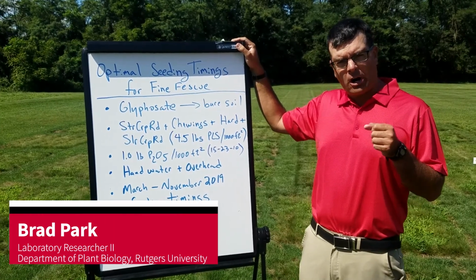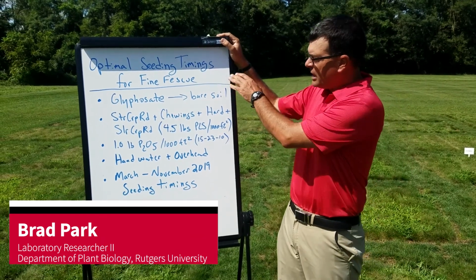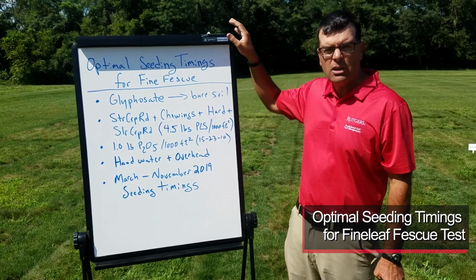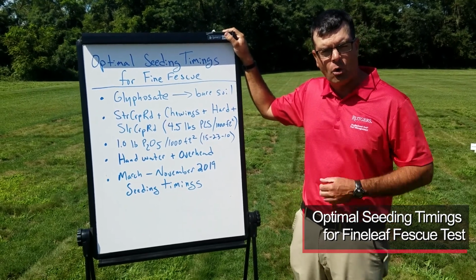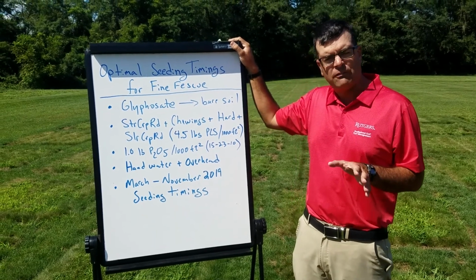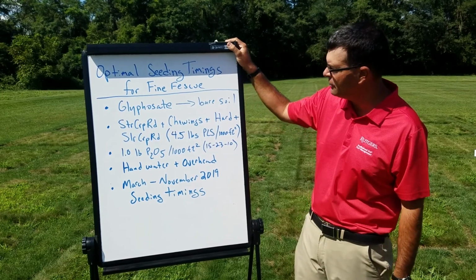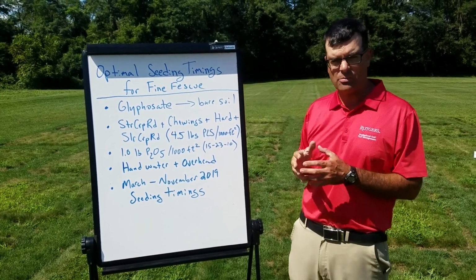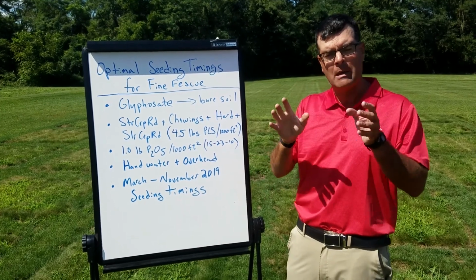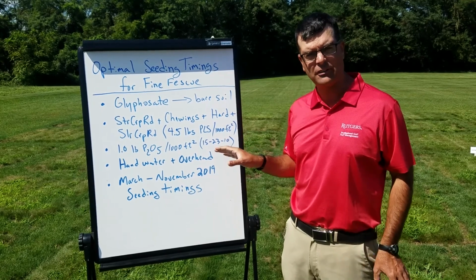My name is Brad Park, and this field day stop is going to be looking at a trial here at Rutgers Hort Farm 2, investigating the optimal seeding timings for fine fescue. This work is being funded by the United States Department of Agriculture Specialty Crops Research Initiative, and as the title indicates, the objectives are to determine what is the best time of the year, what is the best month of the year to seed fine fescues.